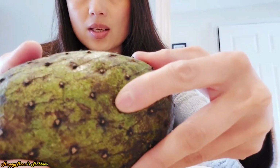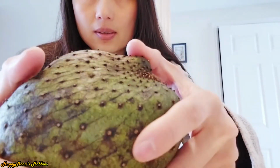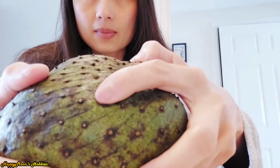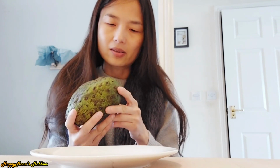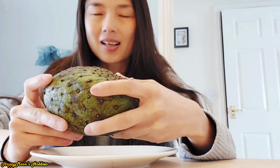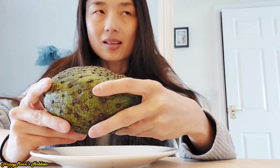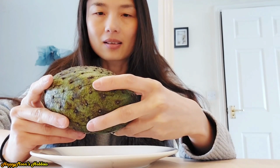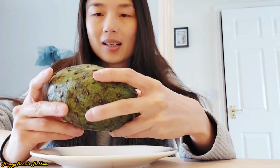Now it's ready to eat. You see, I try to push. It's quite soft. This smells like common guava. I guess it makes sense. This is a type of guava. I can't wait to try how it tastes. Some people on the internet say this tastes like a combination of the banana and pineapple.